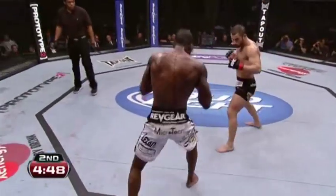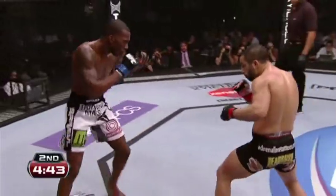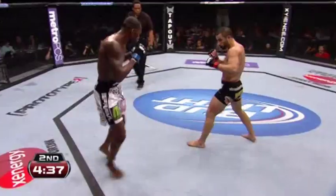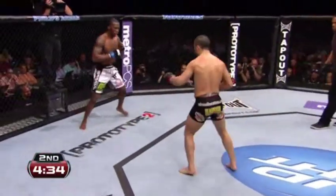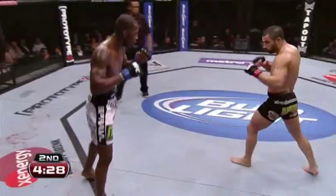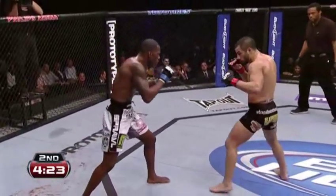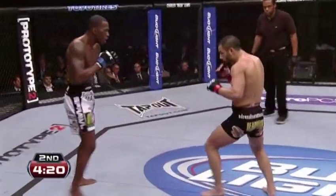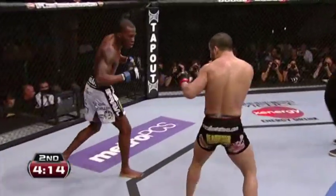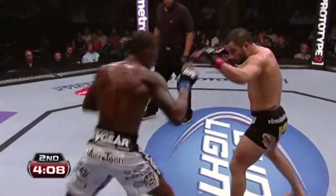Makdessi wants to get inside of this 7.5-inch reach advantage of Njokuani. Njokuani starts orthodox here. And if you heard Faraz Sahabi, what he said is that if Njokuani circles, he wants him to either throw a hard right hand or a hard back kick with 100% power. So let's look for that. And Njokuani has been trying to set up the left head kick throughout this entire fight. He wants to finish it with one big swing of the left leg.